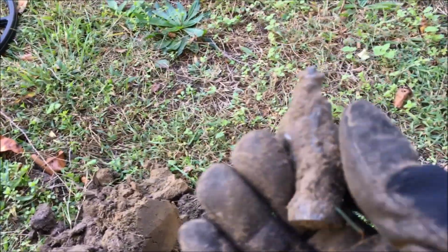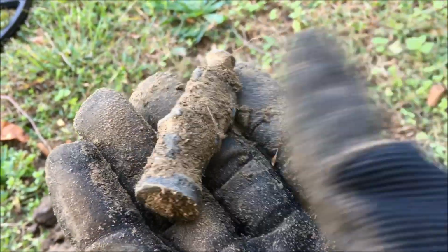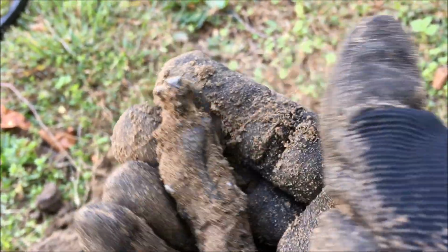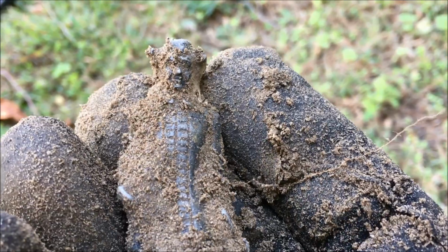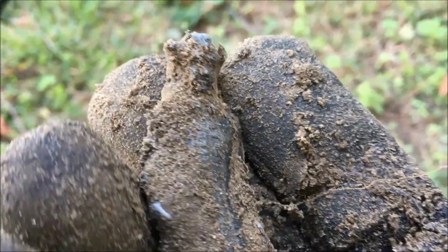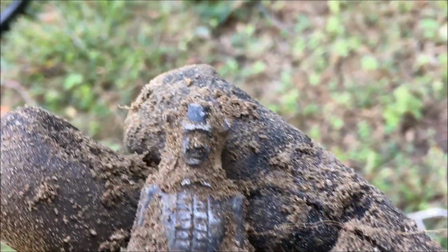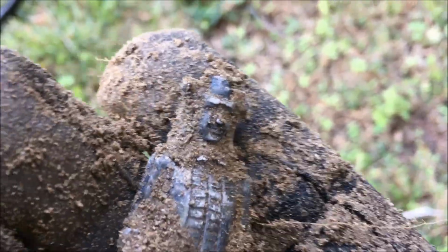Thanks. Kyle just came over and showed me that pin. I was saying I hadn't found a lot of relics today. Look at that. It is a lead figure. You can see his face. He's wearing a jacket. It is super, super heavy. Oh, he's got a hat on.